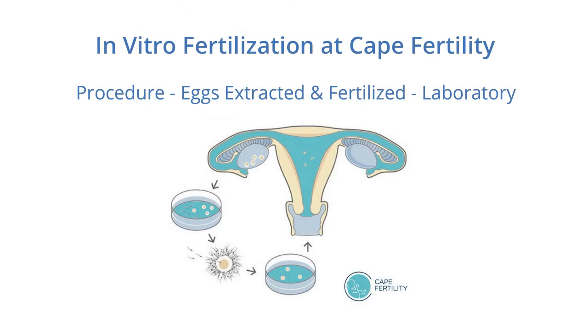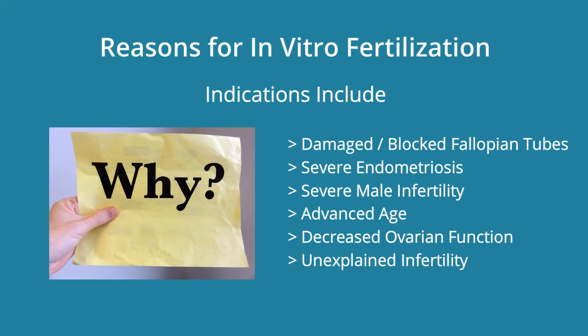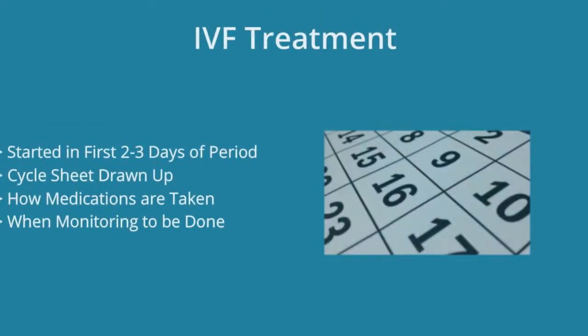In vitro fertilization, or IVF, at Cape Fertility. In vitro fertilization, IVF, is a procedure where eggs are extracted and fertilized in the laboratory. Reasons for in vitro fertilization, the indications for IVF, include damaged or blocked fallopian tubes, severe endometriosis, severe male infertility, advanced age or decreased ovarian function, and unexplained infertility.